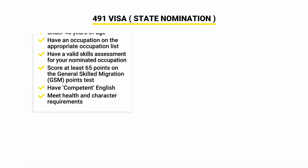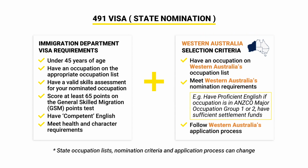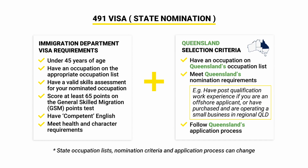Now a little bit about the 491 visa for those who are new. It requires you to fulfill both the Immigration Department requirements as well as any additional requirements set by the state or regional area that you are applying for. Every state or territory gets to make its own rules, and these are called nomination requirements. For example, one state may require you to be already living in that state to be eligible, while another state may give you preference for having graduated from a university in that state. They also have different lists of eligible occupations for their different visas.